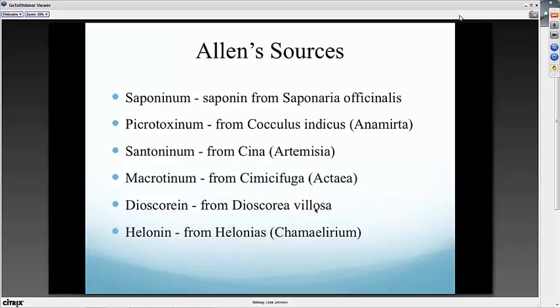Then sometimes the source is split off from where it came from, but it should be put under where it came from. We have a remedy called Saponinum, which is a saponin, but it was a crude form, chemically not pure. It was derived from the wood of the plant called Saponaria, so it should be put there. It should not be put separate as an impure chemical. So it is with Picrotoxinum. It's suggested that it is chemically pure from the seeds of the Cocculus. Wrong, because it cannot be made that way. So it should be placed back under Cocculus.